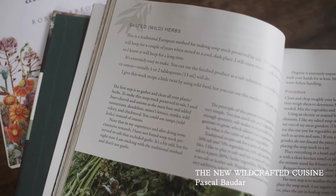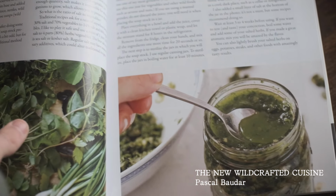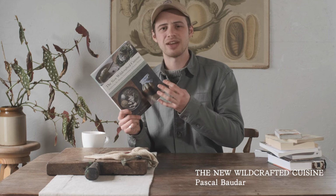He's originally from Belgium, I think. He grew up in Belgium, so his background knowledge is from sort of Northern Europe. So I think he went over to California and sought out some of the species that were similar. So there are lots of recipes in here that are directly translatable. He does loads of stuff with mugwort and ash keys, but it is fantastic.